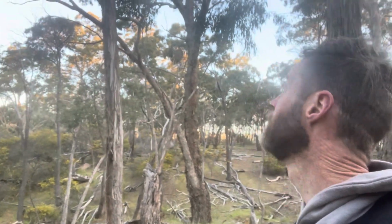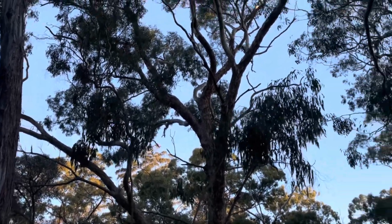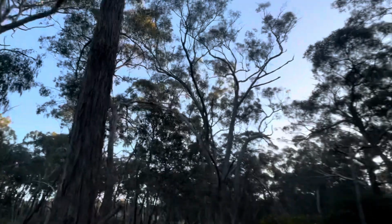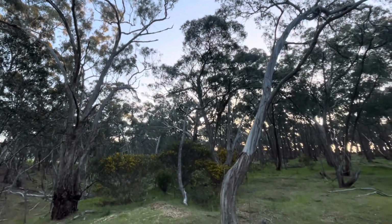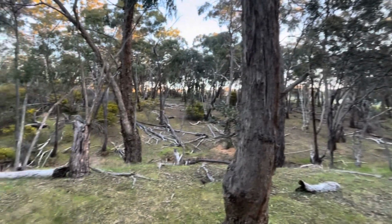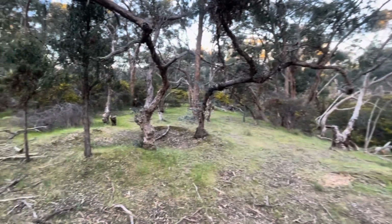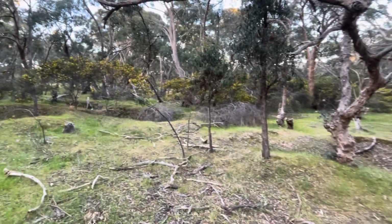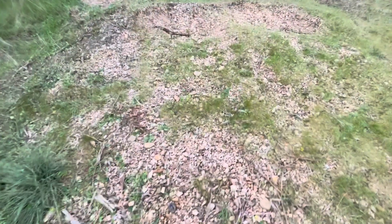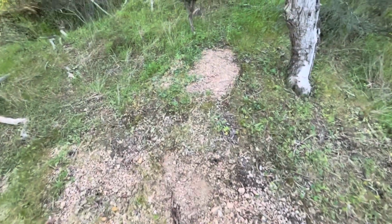Pretty specky area. See this ground here, it's all been washed. I don't know who's digging in a wash, but I've never had much luck in it. Anyway, looks like someone's been doing all right.